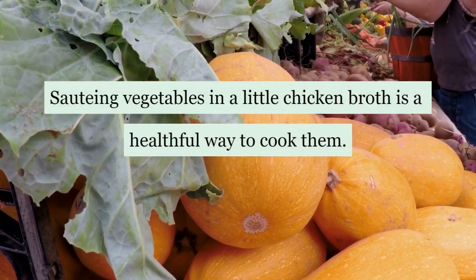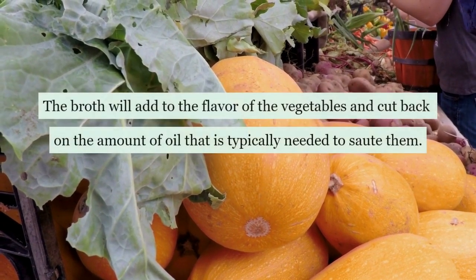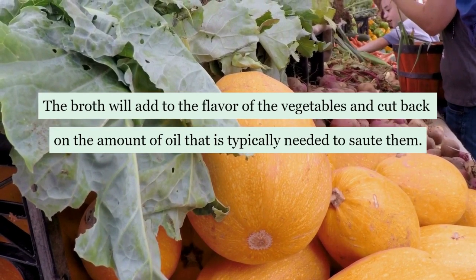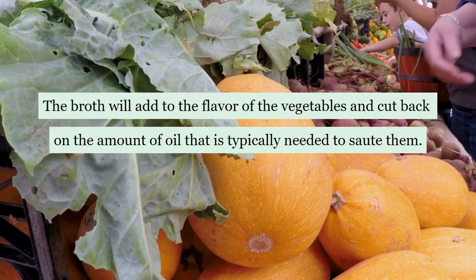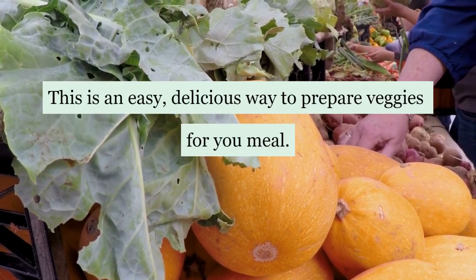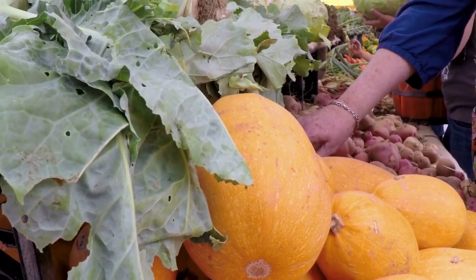Sautéing vegetables in a little chicken broth is a healthful way to cook them. The broth will add to the flavor of the vegetables and cut back on the amount of oil that is typically needed to sauté them. This is an easy, delicious way to prepare veggies for your meal.